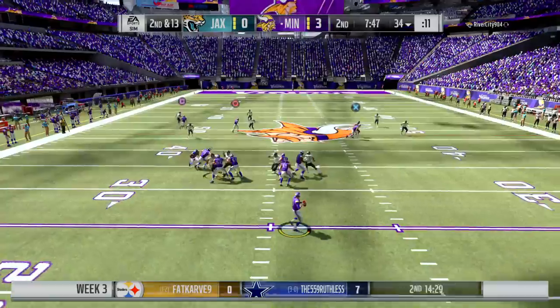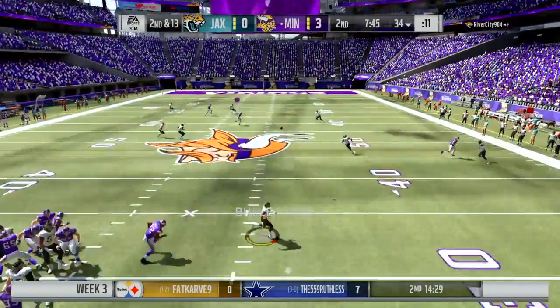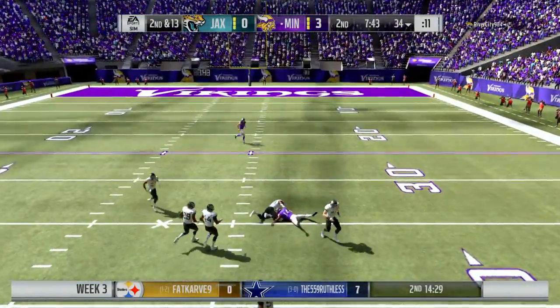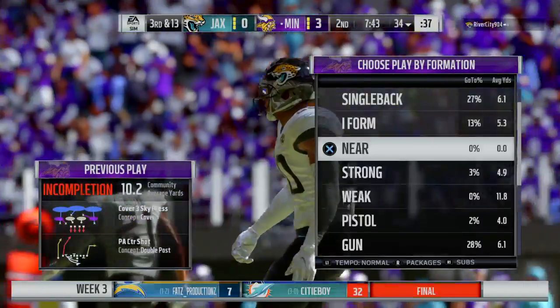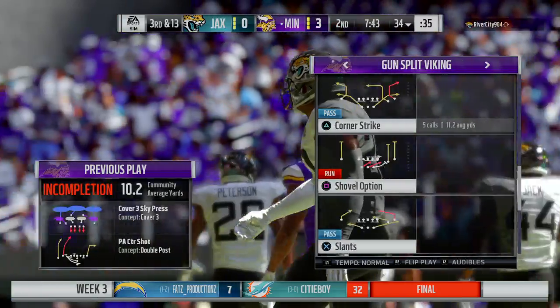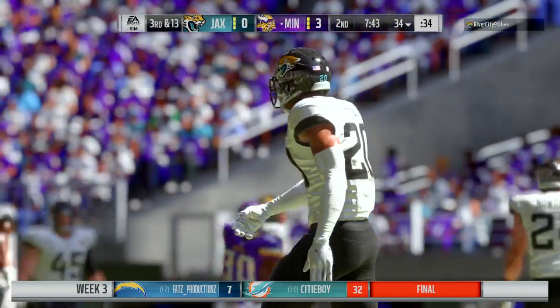Second down, Cousins. He'll buy some time right. He's going to let this go deep, back over the middle. And incomplete there. A nice hit. Jars the ball free and brings up 3rd down.